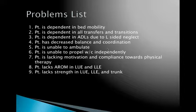We have that the patient is dependent in bed mobility as well as all transfers and transitions. He is also dependent in ADLs due to the left side neglect. He also has decreased balance and coordination and is unable to ambulate. The patient is unable to propel independently in a wheelchair. He lacks motivation and compliance toward physical therapy. The patient lacks active range of motion in the left upper extremity and left lower extremity, as well as strength in these extremities and the trunk.